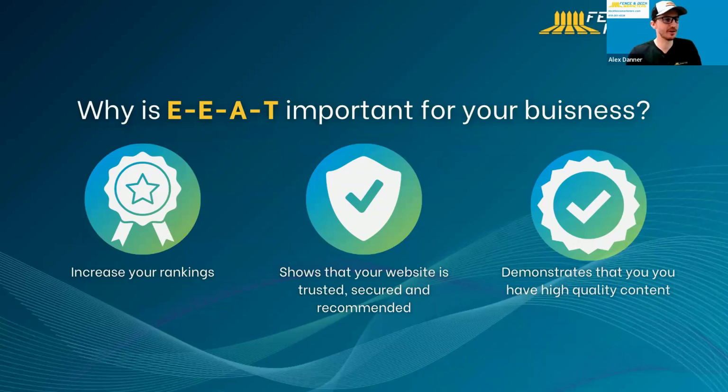So at the end of the day, this is all important because if you're not satisfying Google's changes, it's going to affect your rankings. So you want to show that it's trusted, it's secure, you're recommended, and then have that good content that's going to help with those rankings.